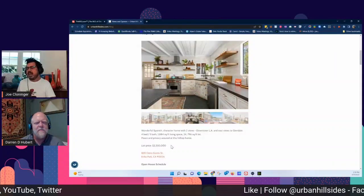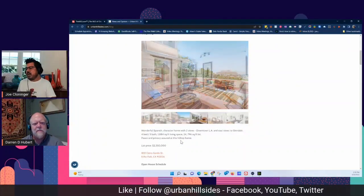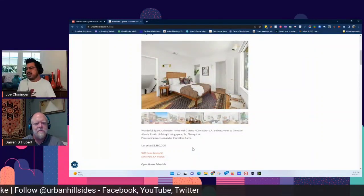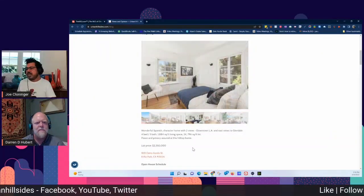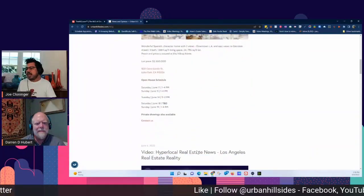It's a 4-bedroom, 3-bath, 1,884 square foot home on almost 25,000 square feet of lot, most of that being hillside, but definitely peace and privacy assured on this hilltop.